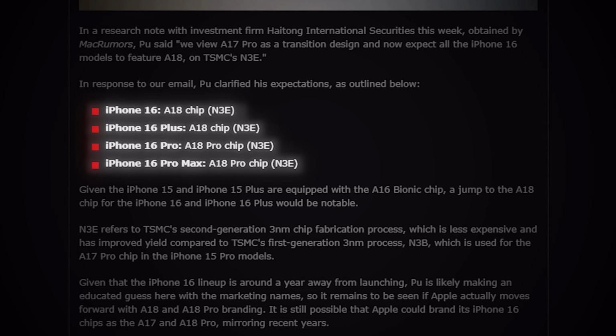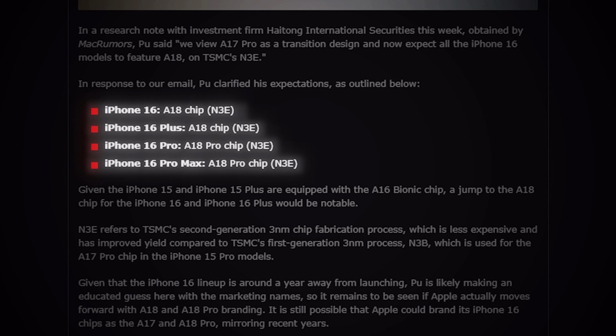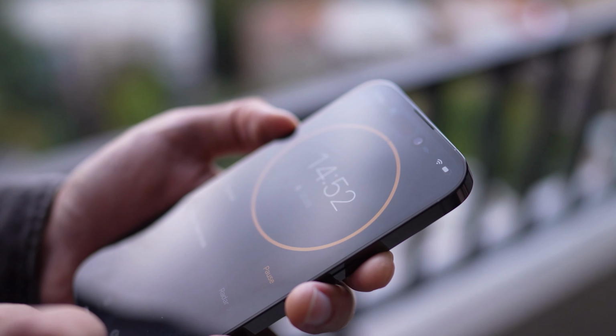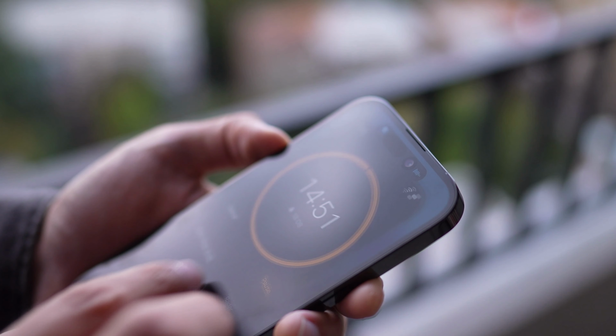If this leak is true, the A17 will have one less graphics core, which is not a huge deal if you ask me. However, there's one more interesting leak saying that all iPhone 16 models will have some versions of A18 chips. Pro iPhones will get A18 Pro and regular iPhones A18. What's strange is that this leak also claims the new processors will be manufactured on TSMC's N3E process.